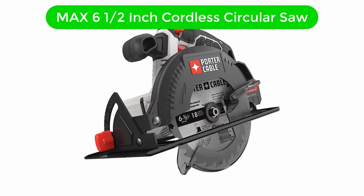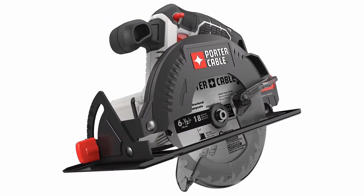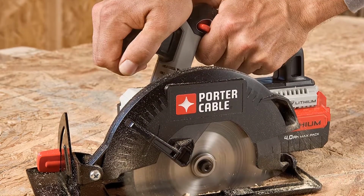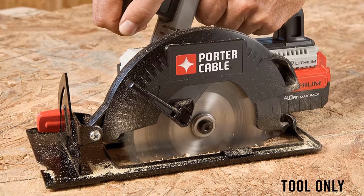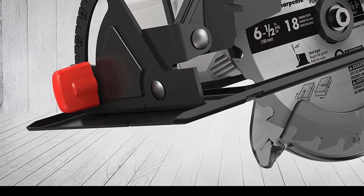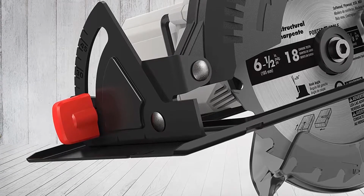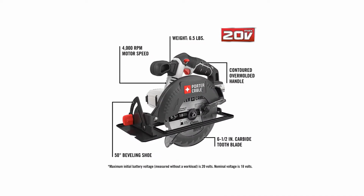Number 4. Our fourth best pick is Porter Cable 20V Max 6.5-inch cordless circular saw. Porter Cable is another highly rated power tools brand available on Amazon. And most of the options offered by this brand including the Porter Cable PCC 660B provide a great value for money. You get a 6.5-inch blade in this cordless circular saw that spins at 4,000 RPM.